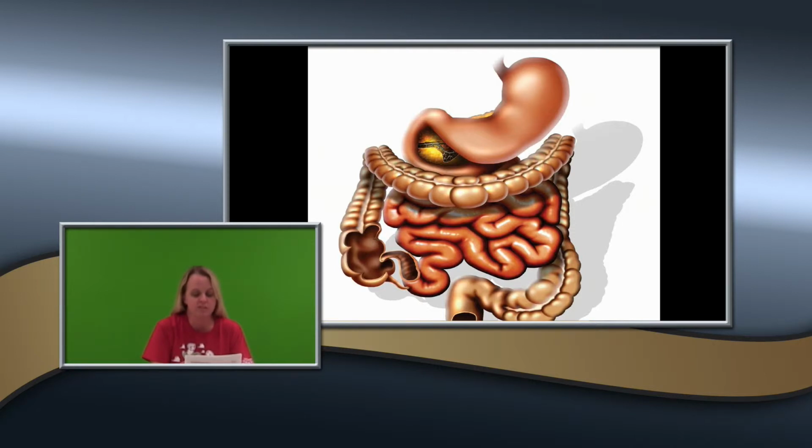Your stomach works closely with other organs, each made up of different types of tissue and different types of cells to perform different types of jobs. Soon, you will be able to name all of the other organs that work together with your stomach to help digest, or break down, your food.